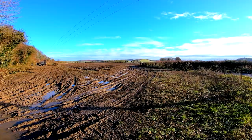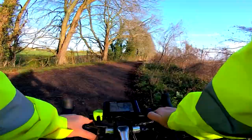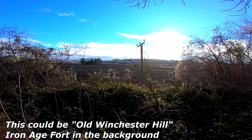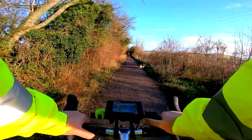Beautiful out here. Yeah, we'll continue up this way. The trail must continue this way. Yeah, the railway goes along here. Imagine going, oh. I've got a couple of dog walkers. Oh, dog goes out of the way for me, thank you.